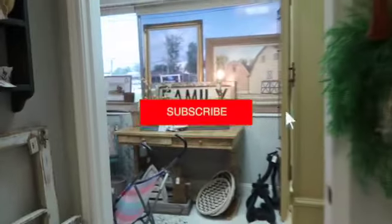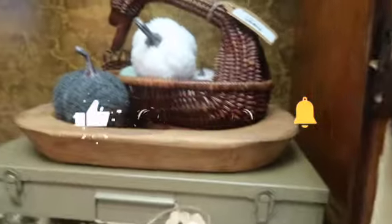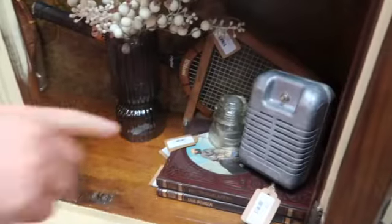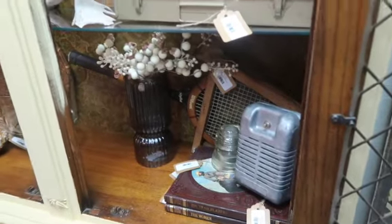There she is. She says, come see. She did not let me finish in there. Look how cute, Mama. That's pretty. The things they had for the car, for the movies, like the new moon drive-in speaker. Yeah, that is so cool.